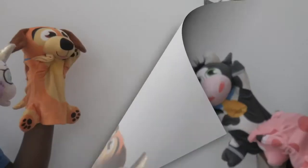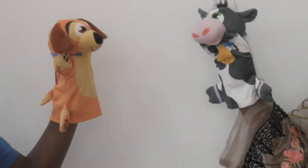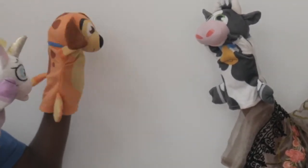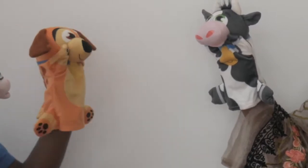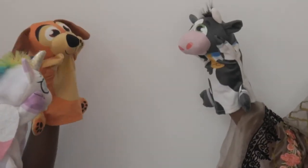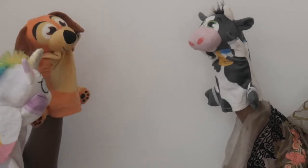All right. And so they went to Cow's house to invite Cow. I thought that we could go to the playground today. Now that it's early in the morning, it won't be too busy. And so we can go to the playground and play. Oh, that sounds like a brilliant idea. What time are we going? We're going in 10 minutes. Will you be in our house in 10 minutes? Okay.